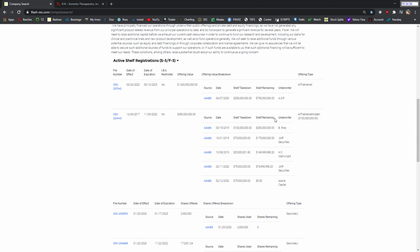The next thing that I'll be focused on is if they can currently dump ATMs. And yes, they have an active shelf registration. They can sell up to 75 million worth of shares to the public today if they want to.